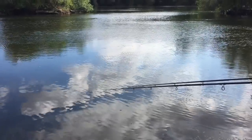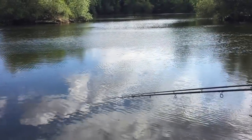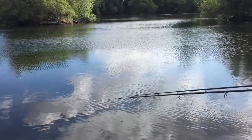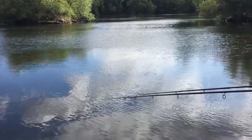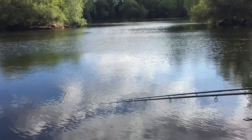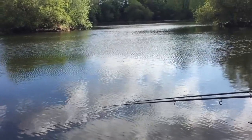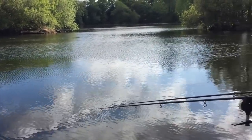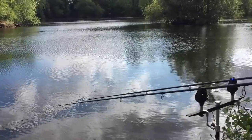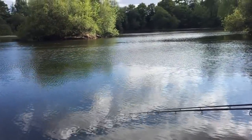So, like I say, it's 5:30 time now, and I'll put a load of bait out, and I'll probably have one more spombing session as it's getting dark to set me up for the night, and hopefully we'll get some action through the night again. So fingers crossed.